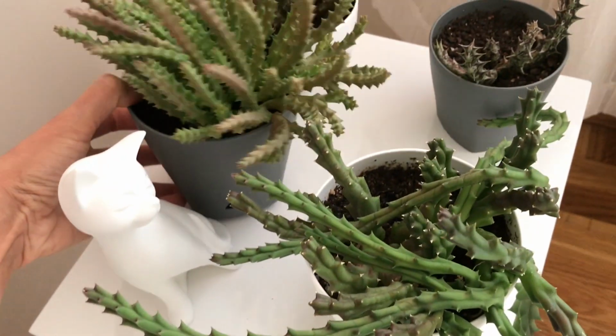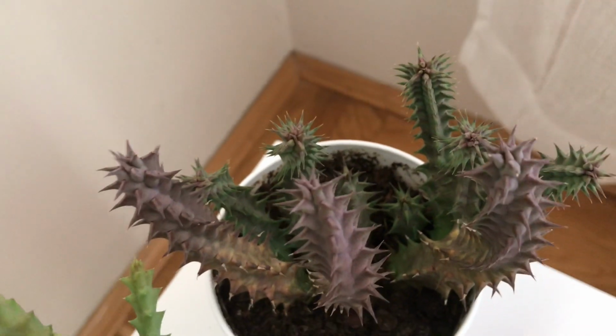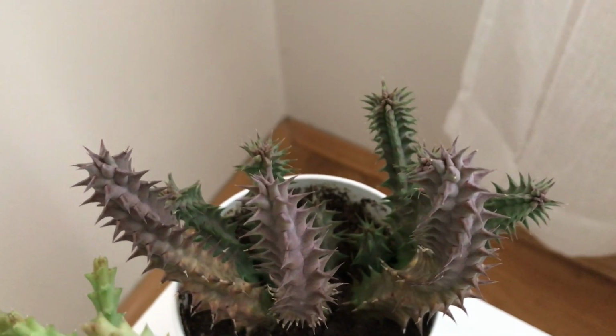And then there is this swirly one. I brought the cutting from here to Michigan, and mine is doing great too, and it has grown so many pups. Look at this, guys. There are some colors that are more stressed, that were towards the sun, and then the new pups.